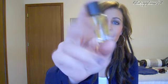Okay, next on the card is the Orofluido. I'm not sure I'm saying that right. Probably not. Beauty Elixir. And it comes in a little vial like this. It's glass, and the packaging is really pretty on it.